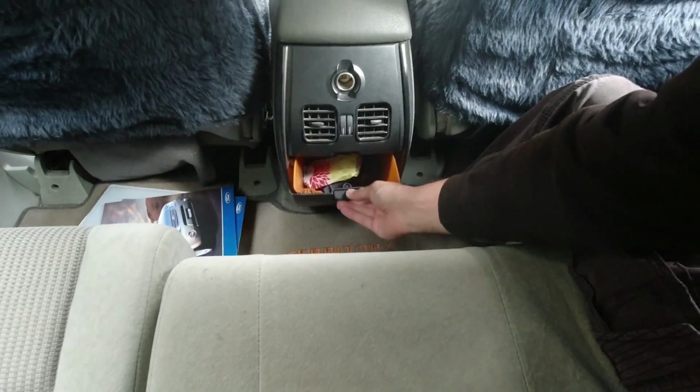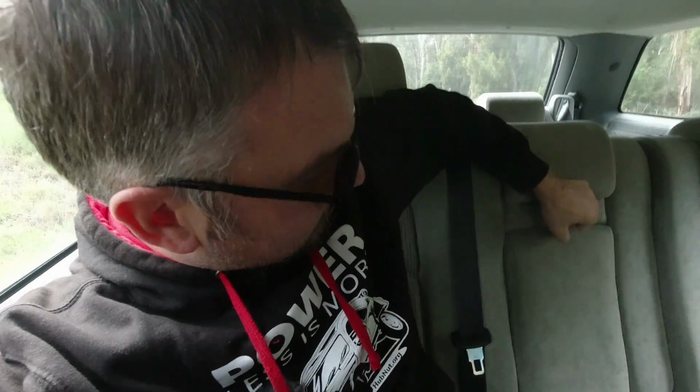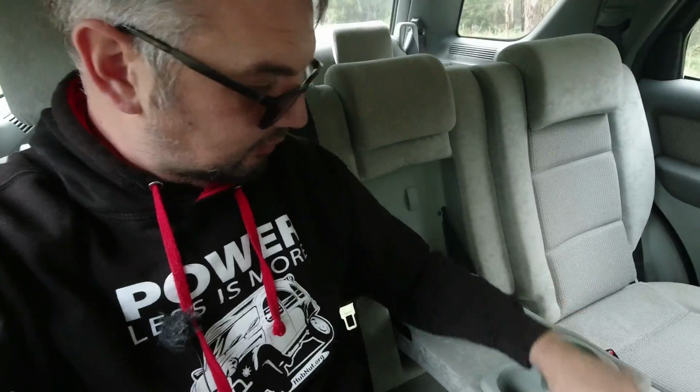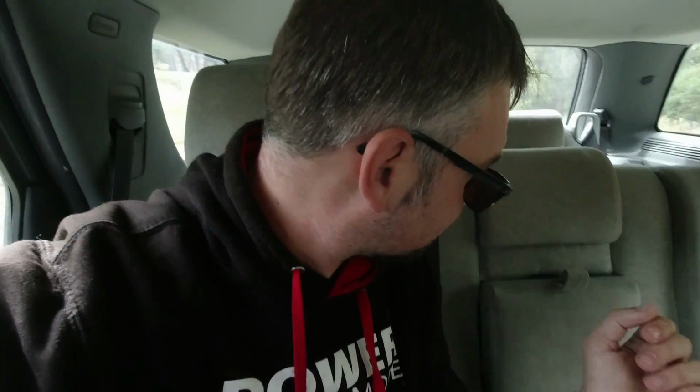More cubbies down here, got fresh air vents, 12-volt power outlet, so you can keep your kiddies' power supply on the go. We've got center armrest here with cup holders. That's actually too low. I need a bit more height on my armrest, so that's not ever so ideal.